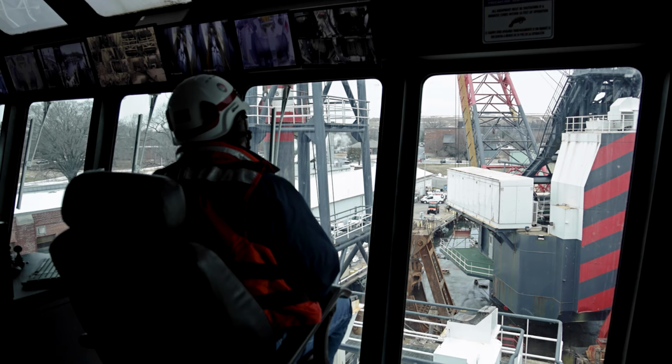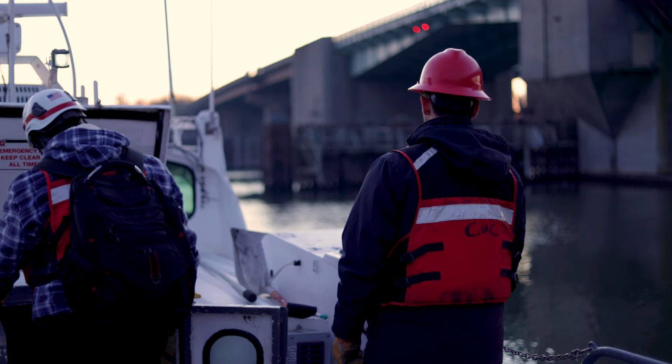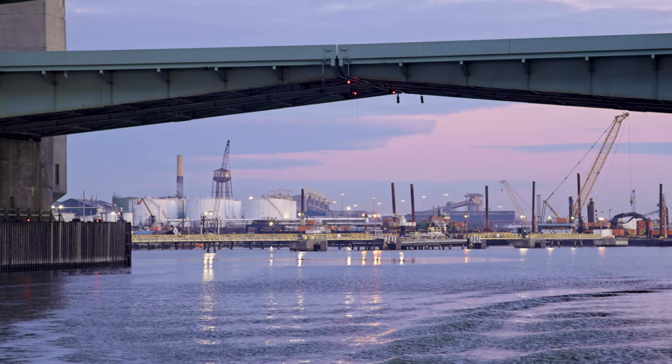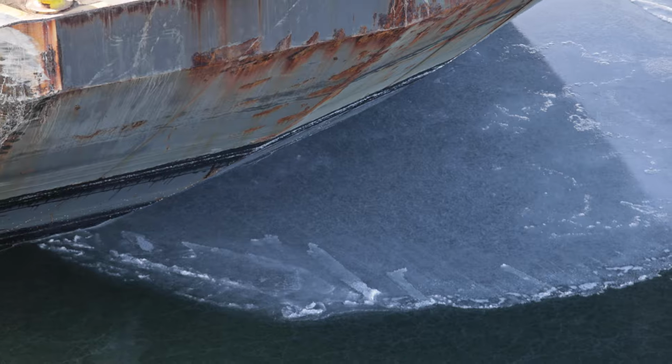And then we take that material and truck it off to a disposal site like Poplar Island, or in this case, Cox Creek. After the material is offloaded, we come back in and do another survey to gauge the difference from the original survey we did, see how much material we've removed.